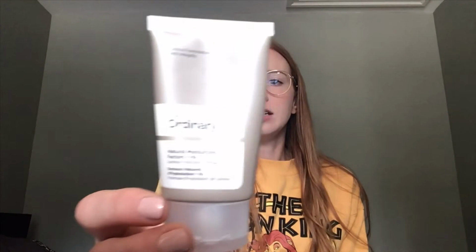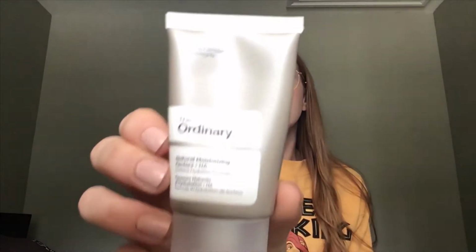Next I have the, let's see, I should probably read it first before I show you guys. The Natural Moisturizing Factors Plus HA Moisturizer. So yeah, this is simply a moisturizer. There's not much more to say about it other than it's a moisturizer. There's not very much that comes in the bottle. It's kind of upsetting. I think this bottle has the same amount as this jar does, but I don't know. I feel like just because it's in a squeezy tube, you use a little bit more than you would from the dropper. So I'm going through this way quicker than any of these dropper kinds.